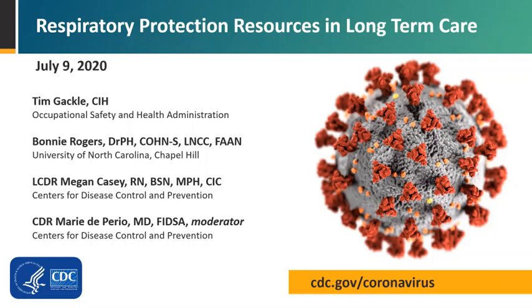Some people cannot actually medically tolerate the use of a respirator, so it's very important that a physician or other licensed healthcare practitioner, who is licensed in the area for which they practice, provide a medical evaluation for those respirator uses. And that simply starts with the questionnaire in Appendix C of OSHA's Respiratory Protection Standard.